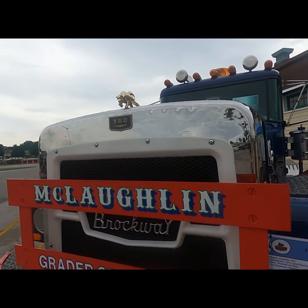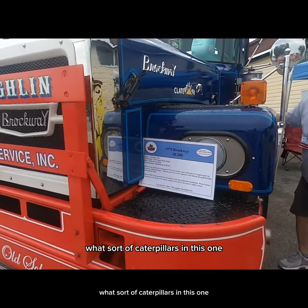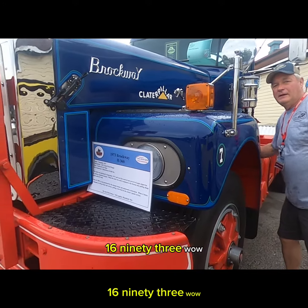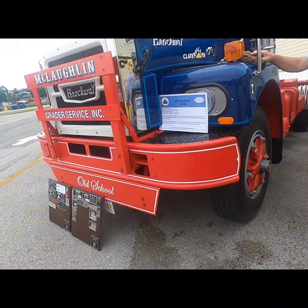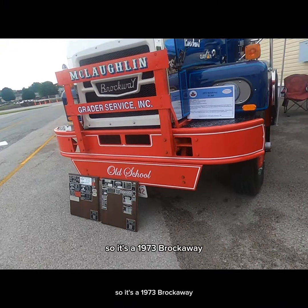Caterpillar. What sort of Caterpillar's in this one? 1693. 1693. Wow. 4 1/4. Okay. So it's a 1973 Brockway. Yeah.